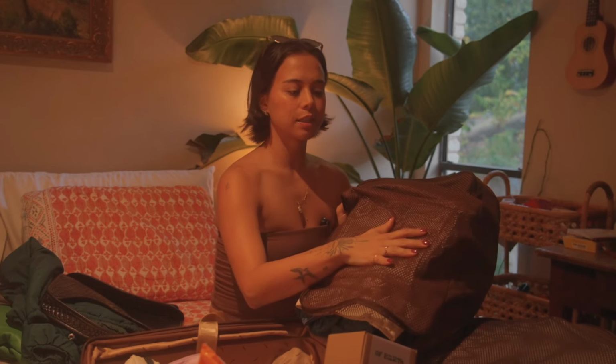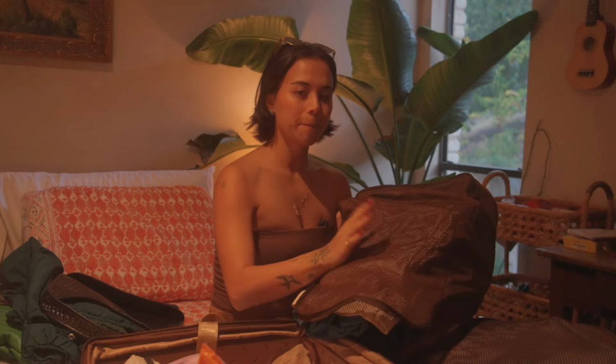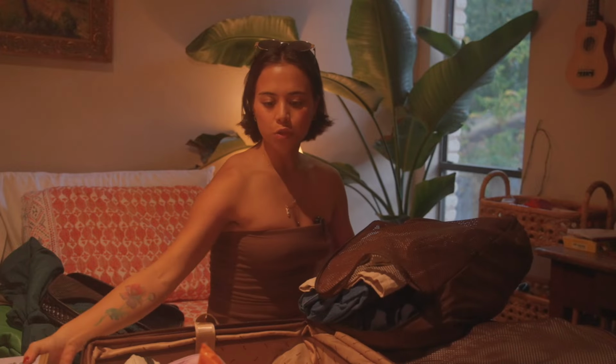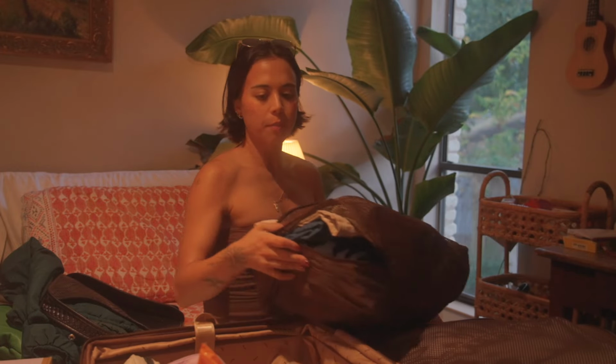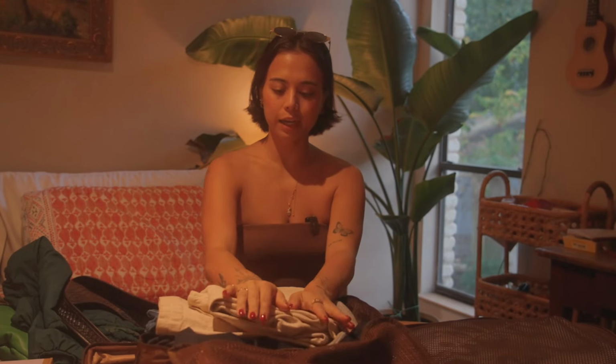July has these packing cubes. The suitcase is brown and these packing cubes match the suitcase, which I really like, but I'll show you what's in each one. I really love packing cubes. I swear by them. I feel like it's the best way to organize. This is probably one of the bigger packing cubes. This is what I have all my jeans, pants, and trench coats in.